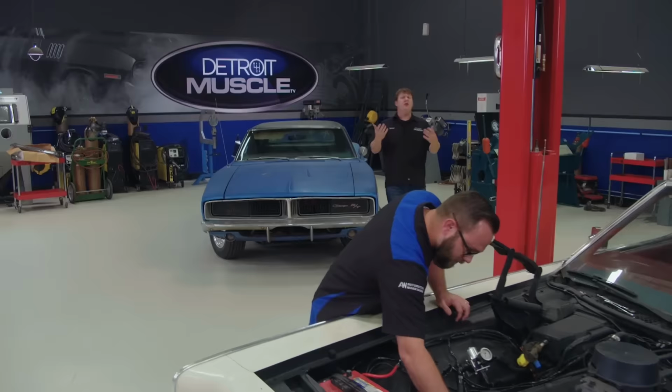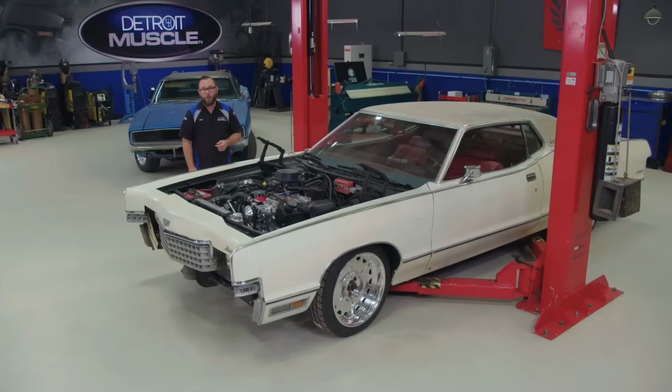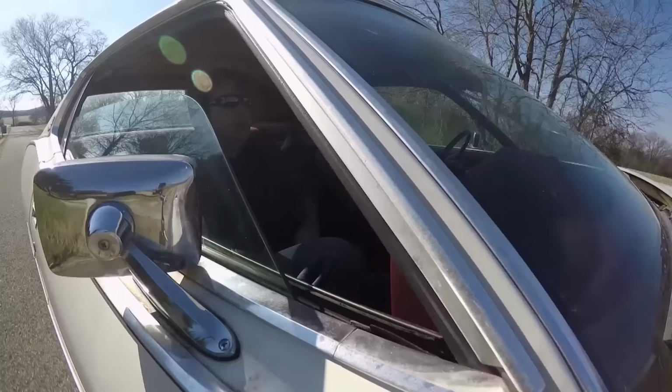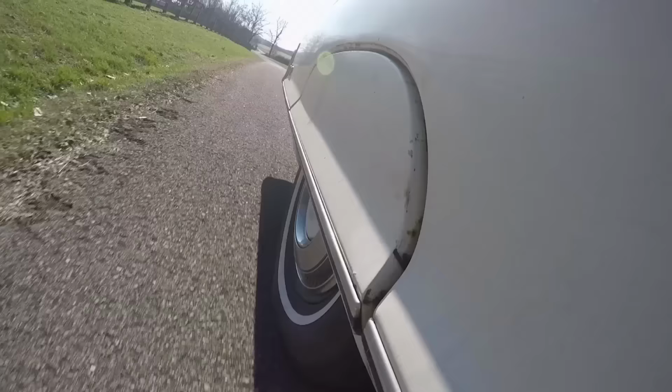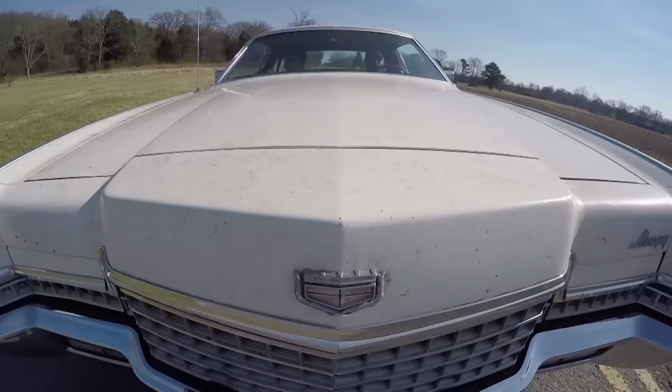That's right, you guys may remember this. It's our 1972 Mercury Marquis Brougham, and you could say it's been on the back burner. But in spite of all that neglect, it's come a long way from where it started. You've seen these cars before. Even though they're not as common as they used to be, the Big Three cranked out a ton of these '70s era land yachts back in the day.